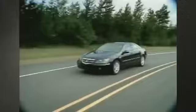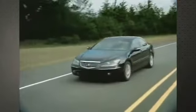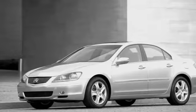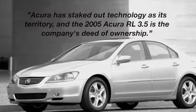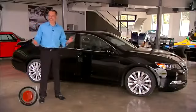May 2005, and CNET begins covering cars. The Acura RL was the first time we gave an editor's choice to a product that didn't fit through the front door. It had futuristic tech like Bluetooth, voice command, and GPS navigation. We wrote, "Acura has staked out technology as its territory, and the 2005 RL is the company's deed of ownership." Well, that house got foreclosed on. Today, you get that technology when you rent a Kia.